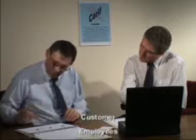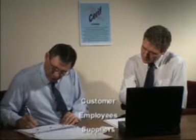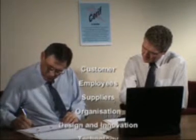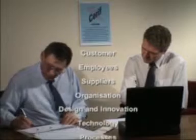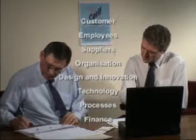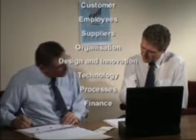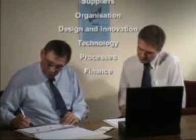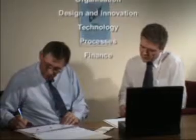In fact, you can see we have customer, employees, suppliers, organisation, design and innovation, technology, process, and of course finance. And we've got mission statements for each of those. Now, from those, we created the quality objectives and metrics for each, although we originally called those key performance indicators.